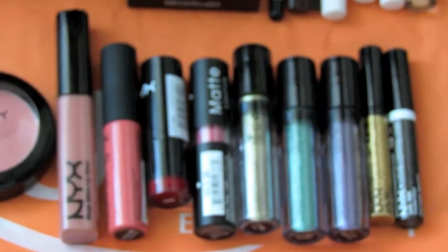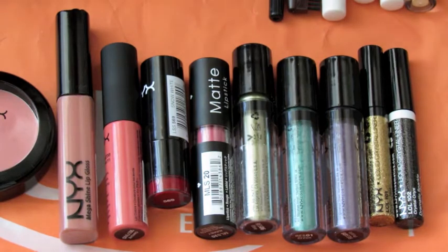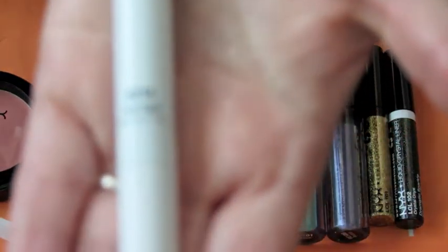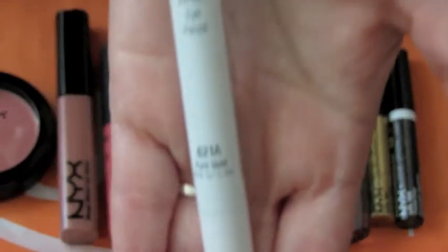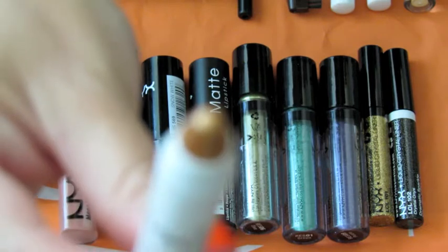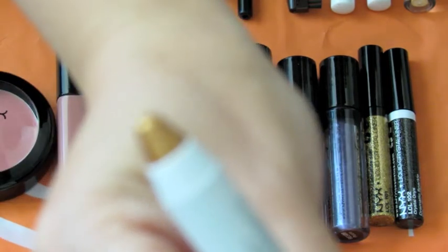And then I also picked up some of their jumbo eye pencils, and this one's in gold, if you can see that. And I'll swatch that also. If you can see that nice gold color, it's just really pretty. Complements lots of warm skin tones. So definitely pick these up.